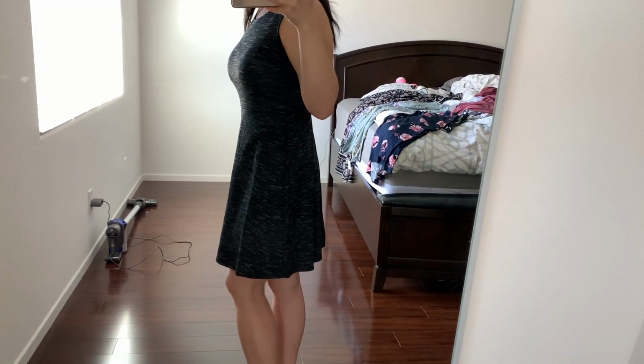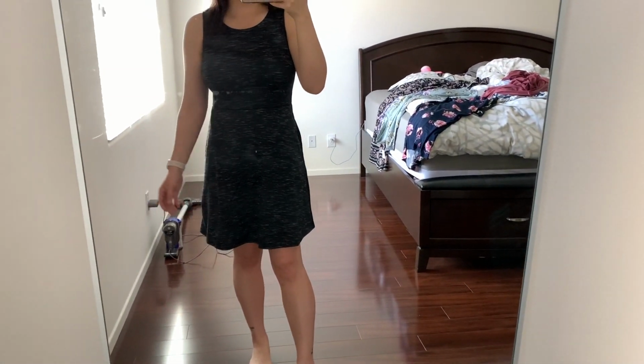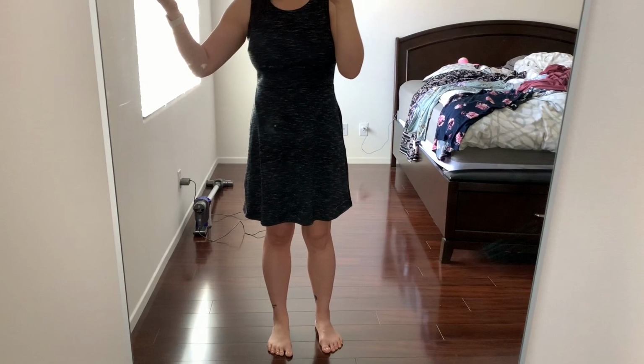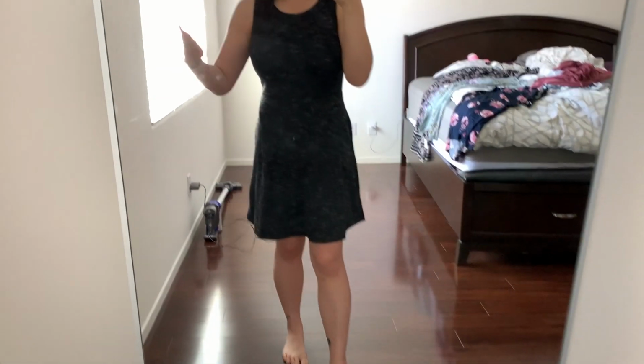I'm 5'5". I do think it's a pretty versatile dress. I feel like I could dress it up, dress it down, wear it to business casual functions, wear it just out with friends with some Chucks. I think it's a pretty nice dress.